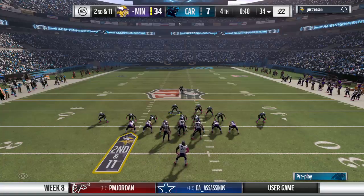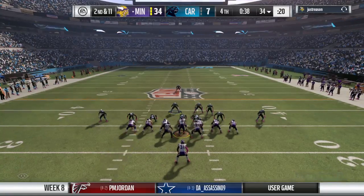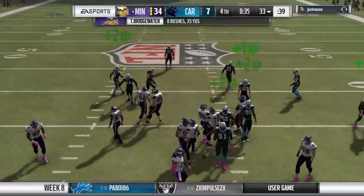Yeah, they pushed around, and now the final stages of this one. Down to a knee goes Bridgewater, and that ought to do it.